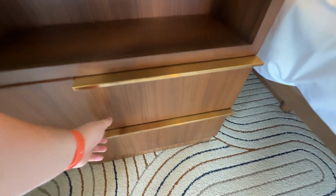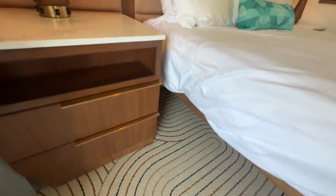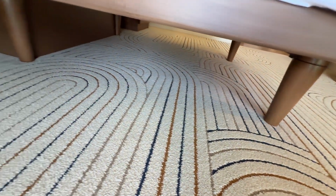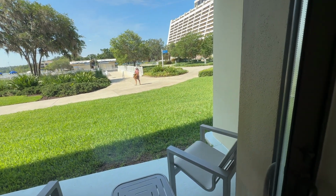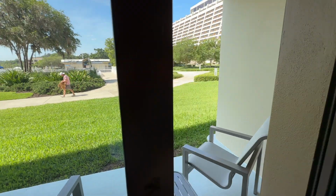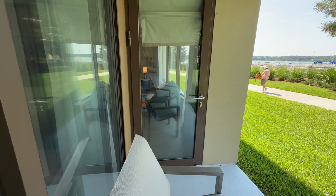And you do have 2 empty drawers in this room here. Now the king bed is a raised platform bed, so you can store bags under here if you need to, which is a nice touch. You have the privacy curtains and the blackout curtains, same as out in the living room. And then you do have direct access to your balcony, if I can get the door open, from the bedroom here. And you can get into the living room through that door there.